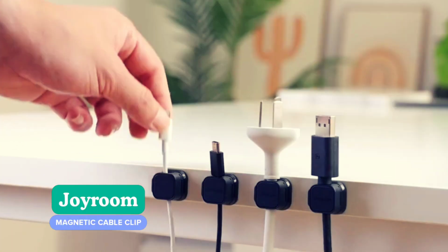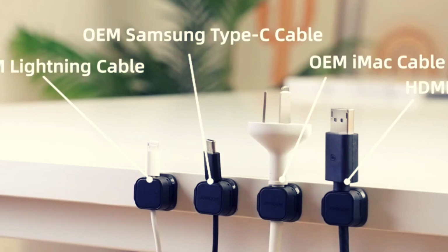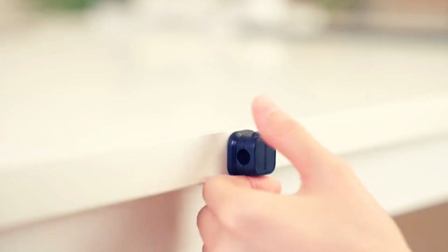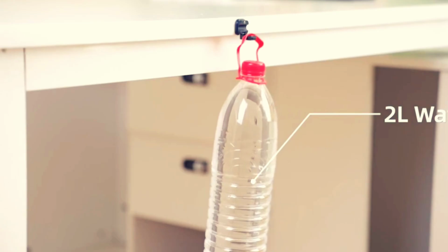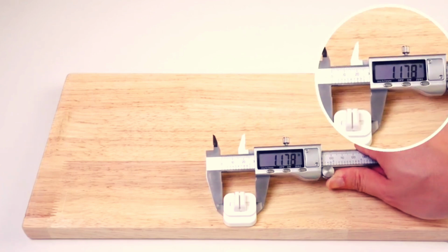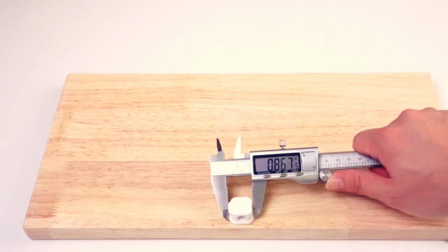Next up, we have the Joyroom 6-pack magnetic cable clips, designed for seamless cable organization in various settings. Featuring a 7.5mm perfect cable slot diameter, these holders accommodate a range of cables, including phone chargers and HDMI cords. The magnetic clamp design allows for effortless one-handed cable management, while the enhanced acrylic adhesive ensures a secure hold on flat surfaces without leaving any residue.